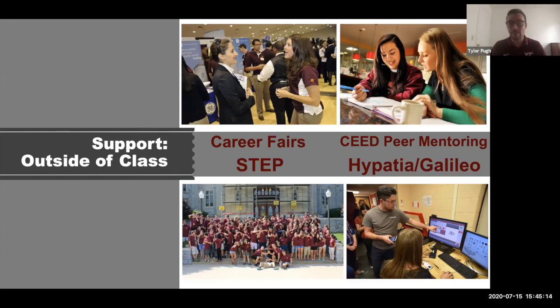We also have Seed Peer Mentoring. This is a first-year program that you can enroll in after you've been accepted, which pairs you with a peer mentor who is usually a sophomore, junior, or senior within the College of Engineering, and they usually stay with you for around 10 weeks. You don't have to, but it's recommended that you take part in the activities that they provide.